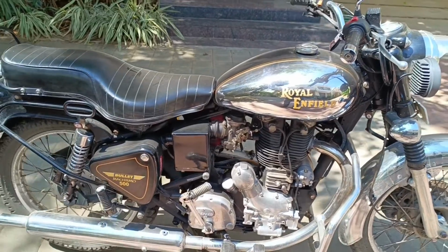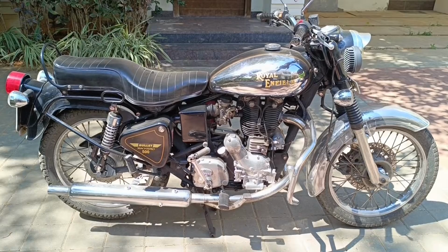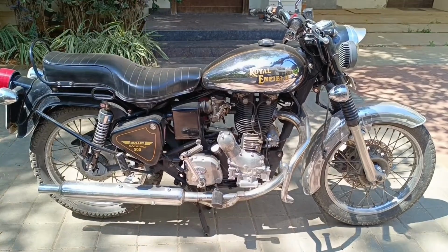Yes, my friends, so that is the bike. So do let me know if you are interested. Asking price is 1.5 lakhs, and I will let it go plus minus 5,000 here and there. Thank you.